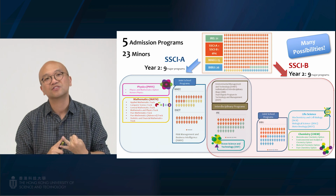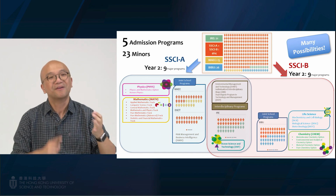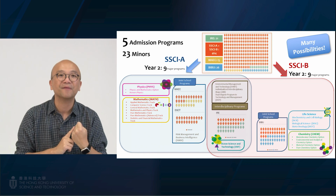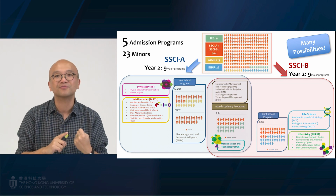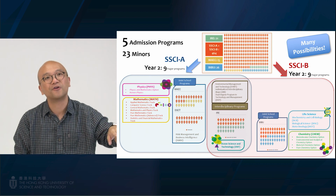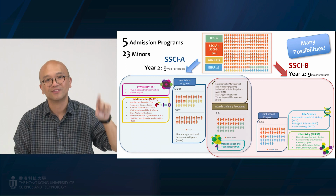Science A is a collection of all those mathematics and physics-related programs, including mathematics and physics, MAEC, data science and technology, and several interdisciplinary programs. So that's Science A. You will first get admitted to Science A. After the first year, you have 9 different majors to choose from in your second year.